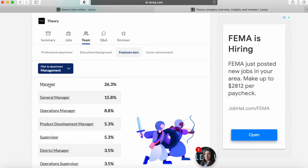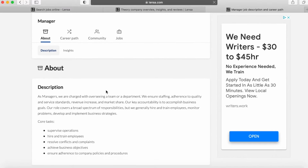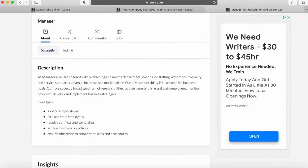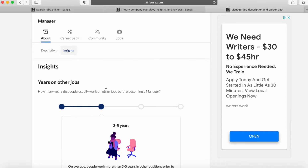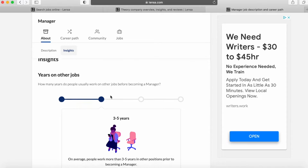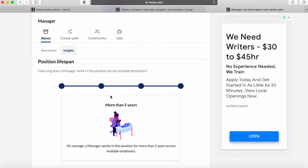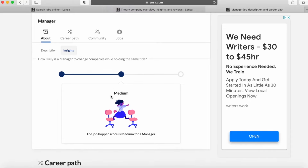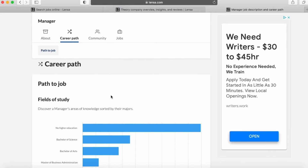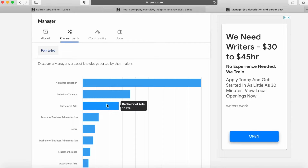And once you click on a particular profession, you get to our occupation pages. These give you an overview of what it takes to play this particular role in a company. They're also really useful for statistics on how many years people usually stay on this career trajectory, how long they last in these positions, how frequently they change companies, or how likely they are to change companies but still stay with the same title. And as we discussed about career paths, this is also an overview of how people get to where they are. You can follow in those paths or take them as an inspiration.